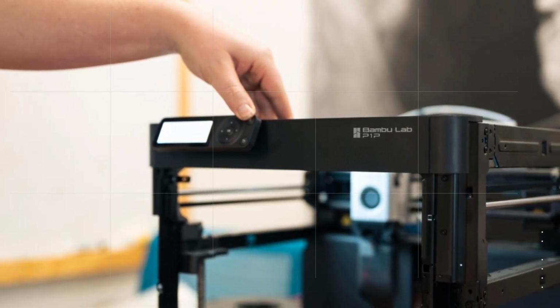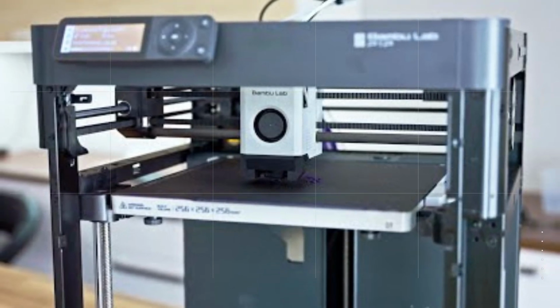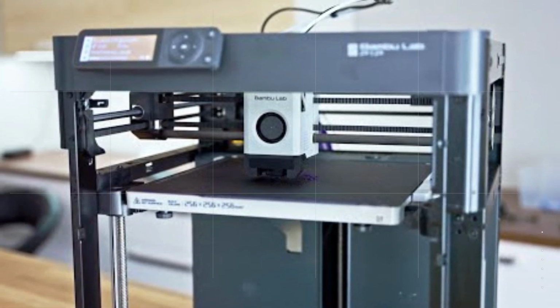However, it's worth noting that these advanced features might entail a slightly steeper learning curve, making the P1P more suitable for users familiar with 3D printing processes.